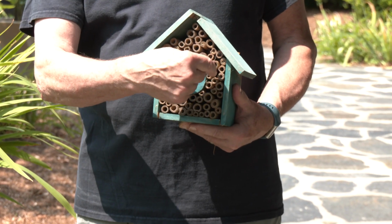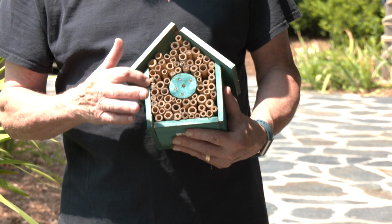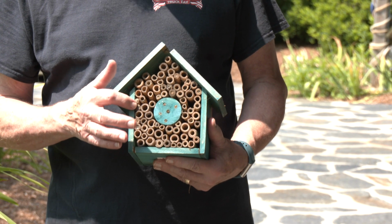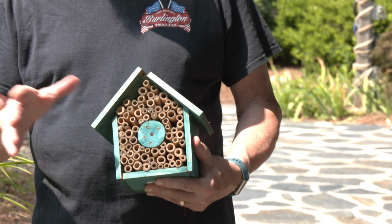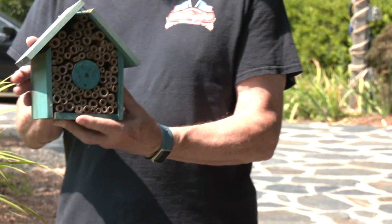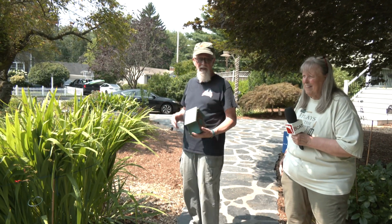And each of these little holes, what the mason bee does is it finds a little hole and it lays an egg in it, puts some pollen and nectar in there for the young, and then frosts it over with mud, like a mason, you know. He uses his skills to cover it over. And then once the baby hatches, it digs its way out and escapes. So this type of house will allow the mason bees to have a place to live, provides more opportunity in addition to what little pieces they can find in the yard.